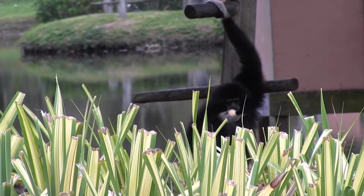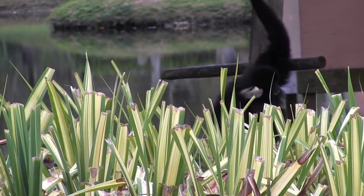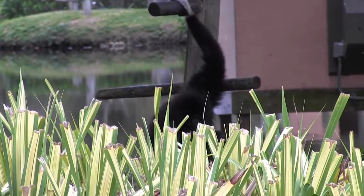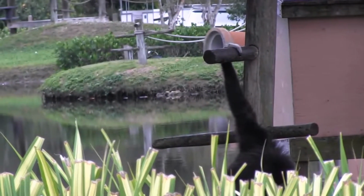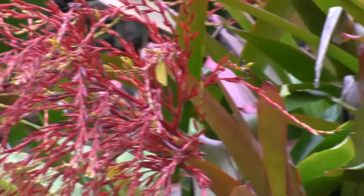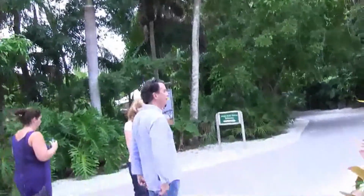His tiny little face. It's so fuzzy. What do you think that is? Whatever it is, it's like Laffy Taffy. It takes a long time to eat. It flew away.